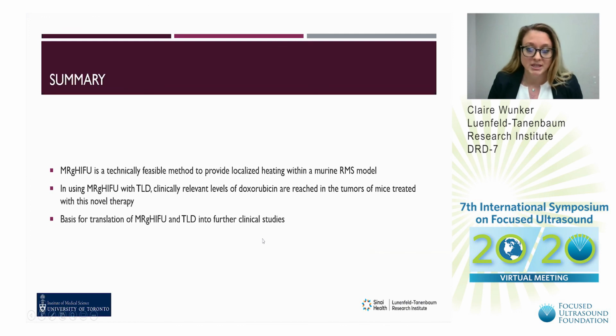In summary, MRgHIFU is a technically feasible method to provide localized heating within a murine RMS model. In using MRgHIFU with thermosensitive liposomal doxorubicin, clinically relevant levels of doxorubicin are reached within the tumors of the mice treated with this novel therapy. And this will form the basis for translation of MRgHIFU and thermosensitive liposomal doxorubicin into further clinical studies.